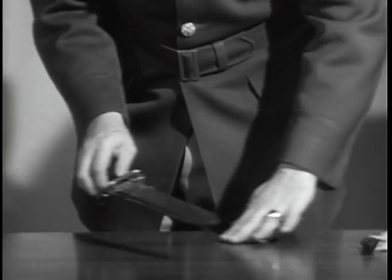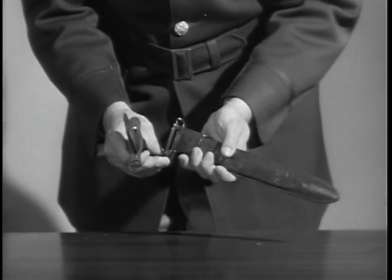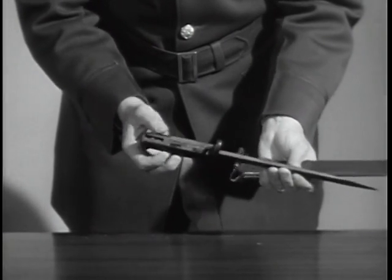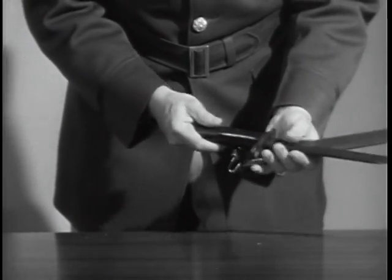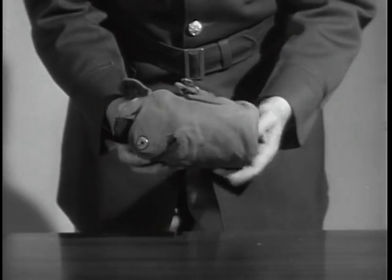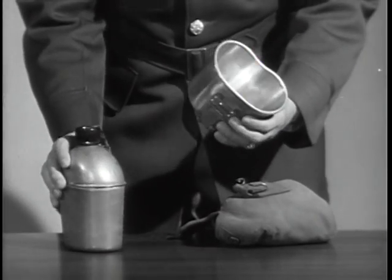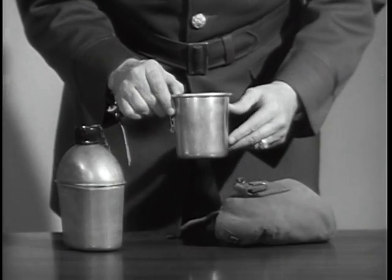Attached also to the cartridge belt is the bayonet. This is the scabbard. It is attached to the cartridge belt at this point. The bayonet, and these are the places here where the bayonet is attached to the rifle itself. Also on the cartridge belt is the canteen cover. The canteen, which holds roughly a quart of water, is made of aluminum, and the canteen cup. The canteen cup is used by the individual in eating and drinking.